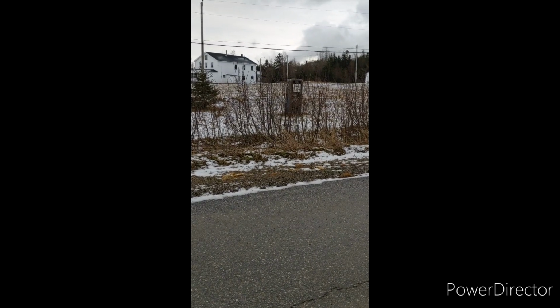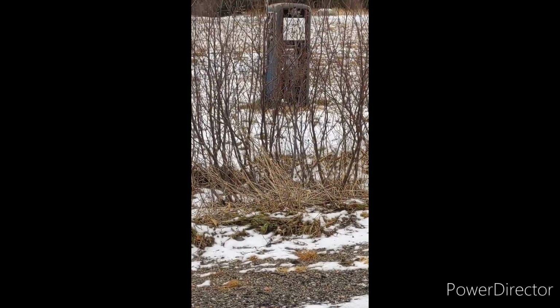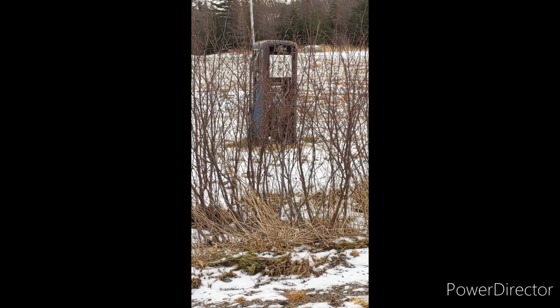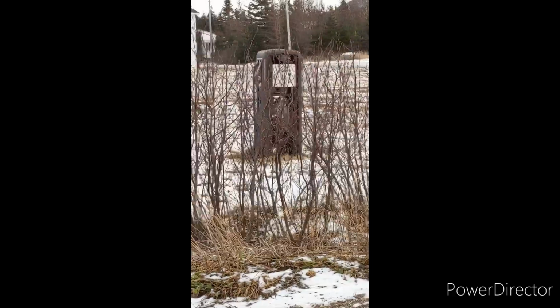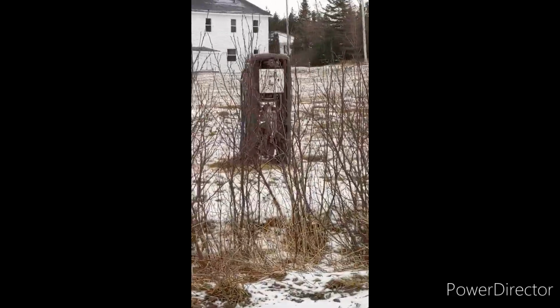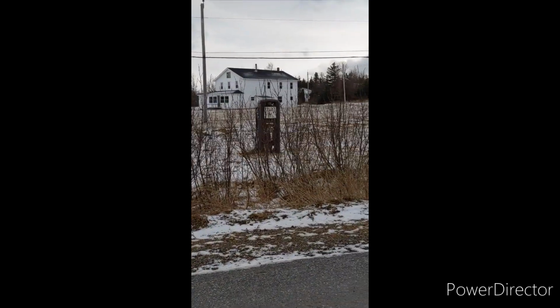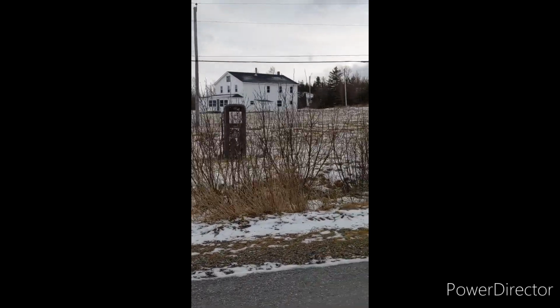Still in Soup Branch, and here's another old gas pump. I'm guessing late 60s, early 70s. I don't want to go on the land there because it's private property, but pretty cool.